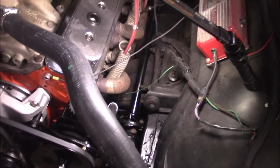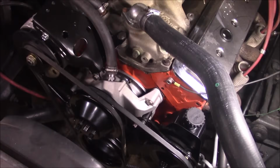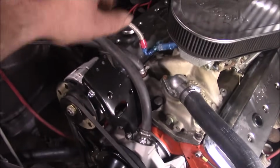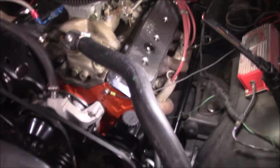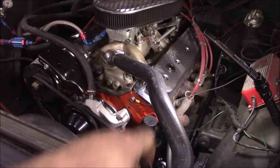But the steering shaft is back in, the steering box is on, I have it filled with fluid. I have to get another heater hose here. It's a little short with this bracket, it's going to rub on it, so I'm going to get a new heater hose. And then while I was at it, I put new upper and lower hoses on because those were 20 years old when I first put the car together. So yeah, all good.